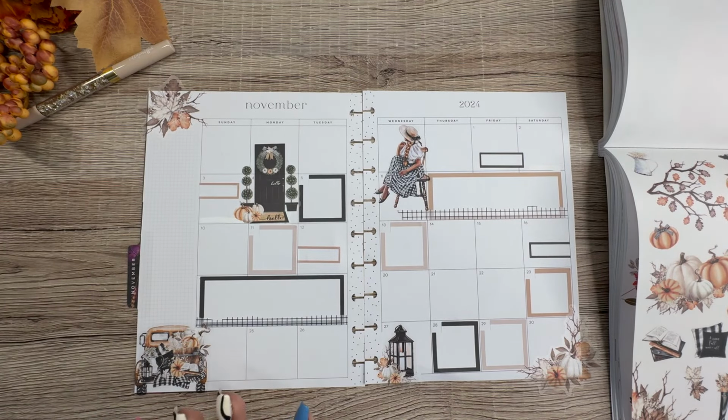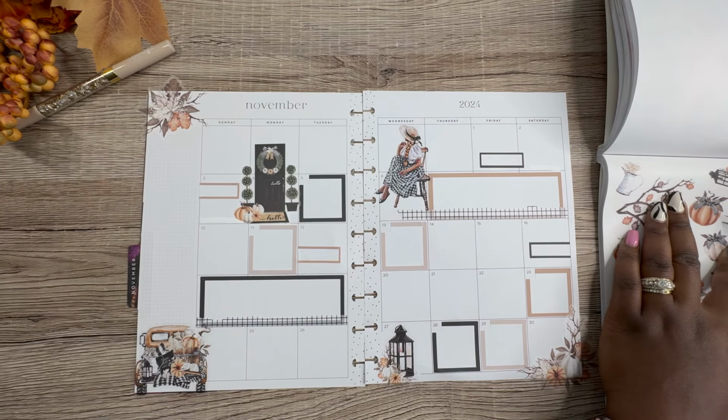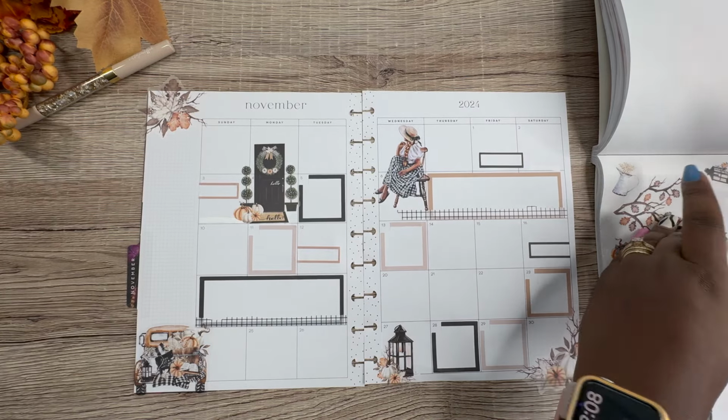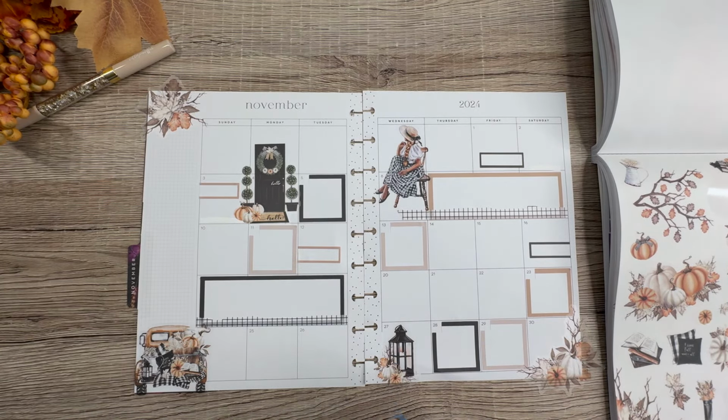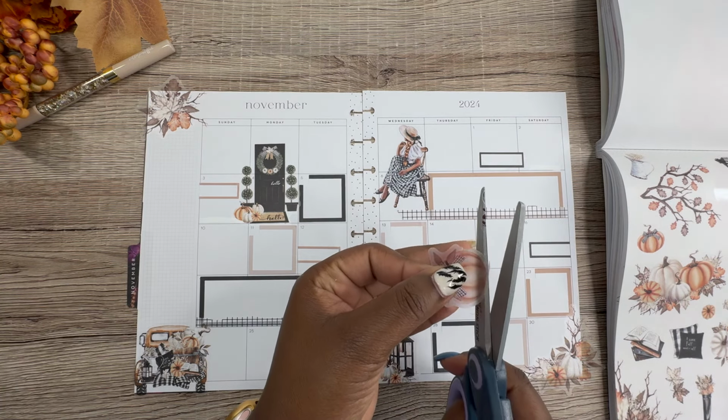I really like this, and it's so simple. I haven't done anything fancy yet, or I don't know that I'm going to do something fancy, because I like it so much just the way it is. Like, it's really, really cute. And I love that for us.